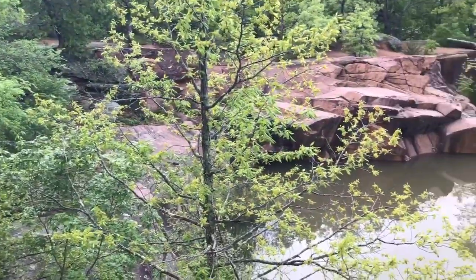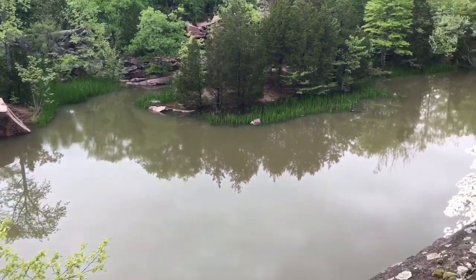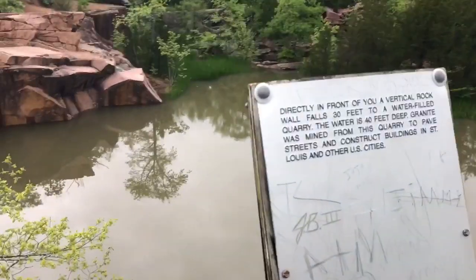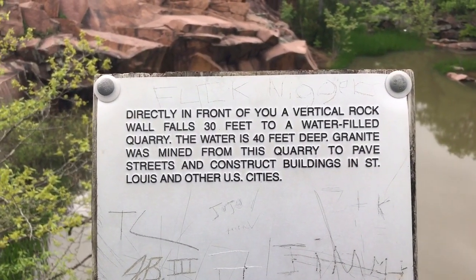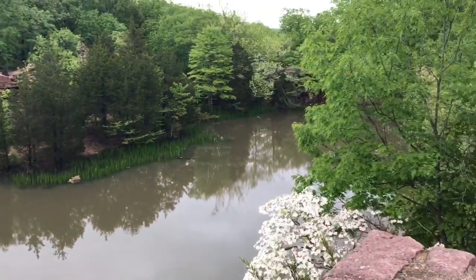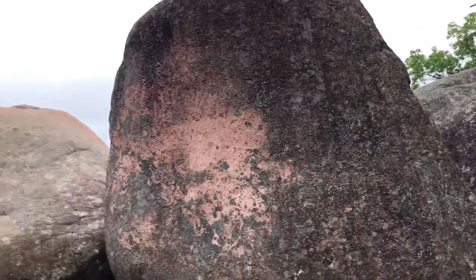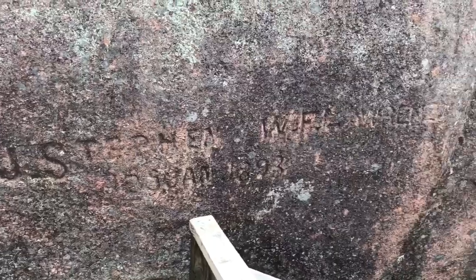So this area here is along the trail, and it's a rock quarry that's been filled in with water, and part of the stone here was actually used in St. Louis and other cities. So the reason that it's called Elephant Rocks is because all these huge boulders look like giant elephants in a herd.